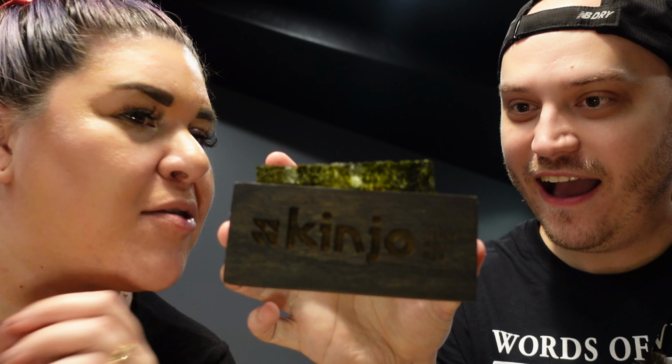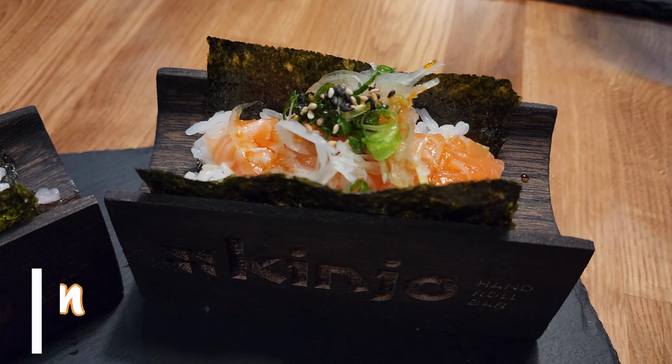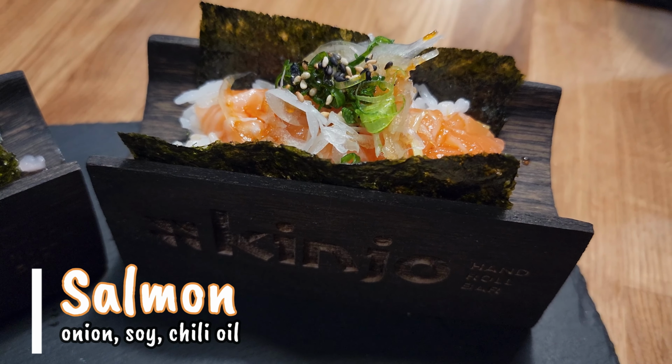So, yellowtail. Thank you. All right. They keep coming. Now we got the yellowtail here too. I love the hand rolls because you can just try a little bit of everything. These ones are boat style because they've got some special stuff inside. So which one do you want to try first? That's a salmon one. Gotta go salmon first. All right, little sushi taco.